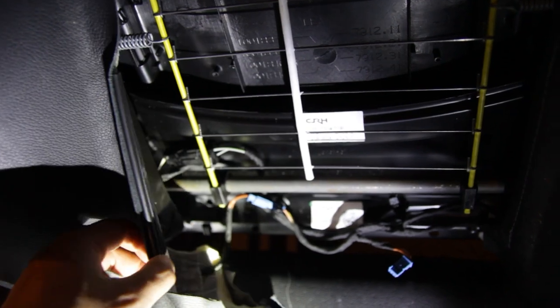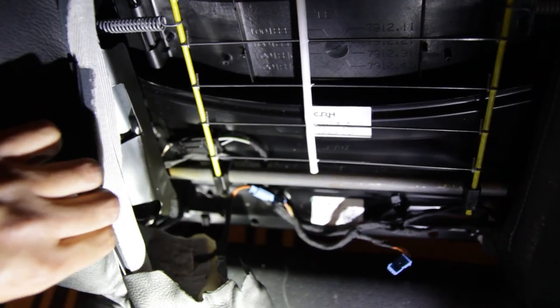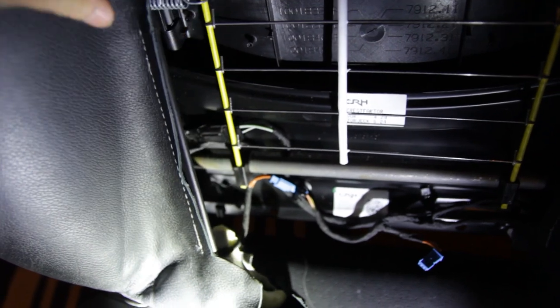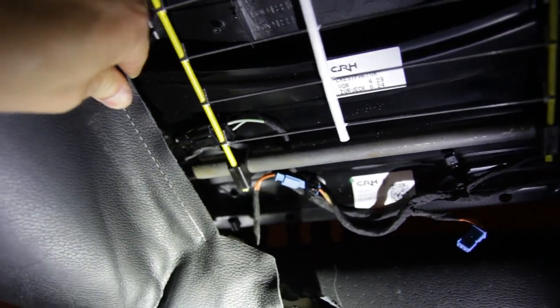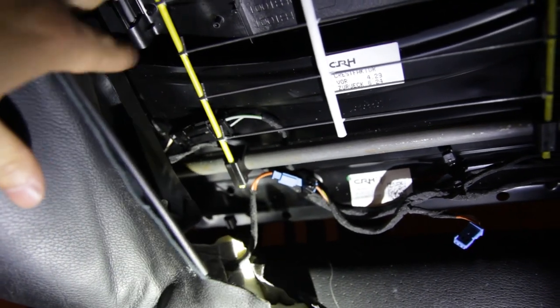So if you look at it, it's referred to in the data as piping, but basically it just goes around this metal bracket and kind of folds over it, and it secures it to the metal.